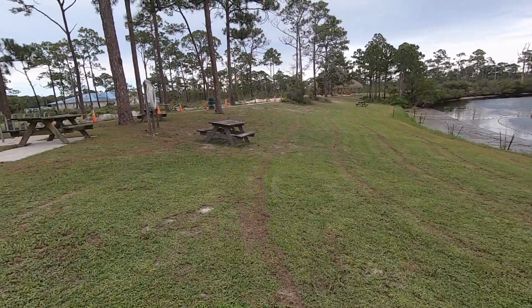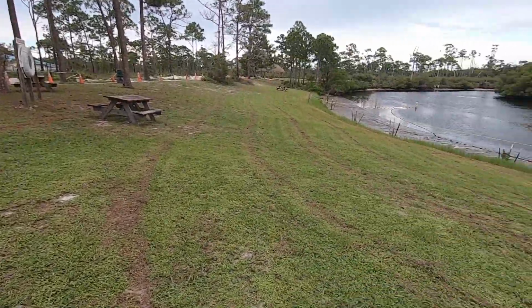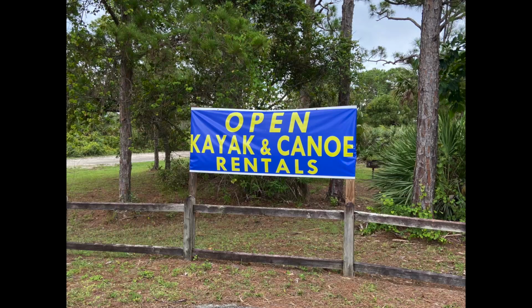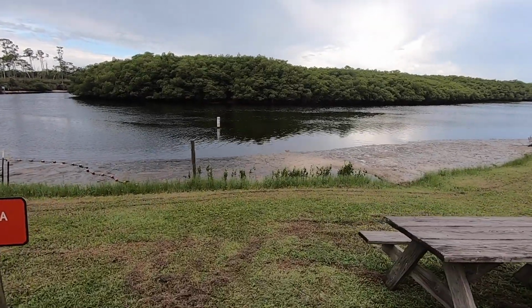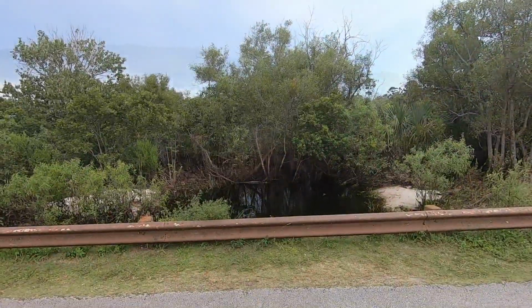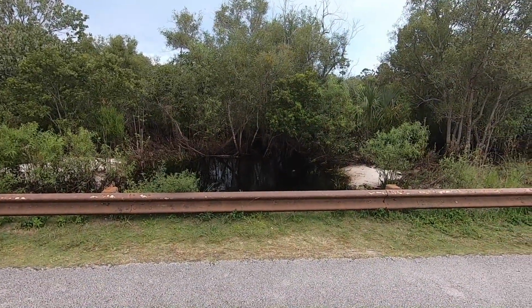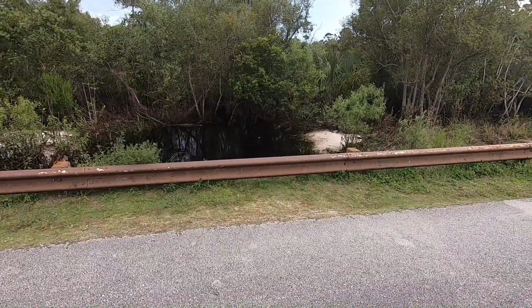And here there's a bathhouse. There's a lot of facilities here. This is what's called Gator Culvert, and there are some alligators in there. There's one's head sticking up right there.